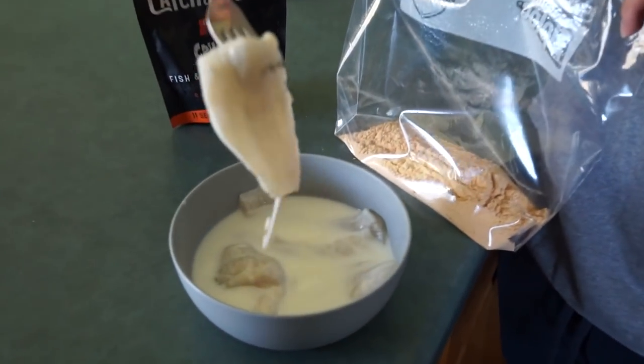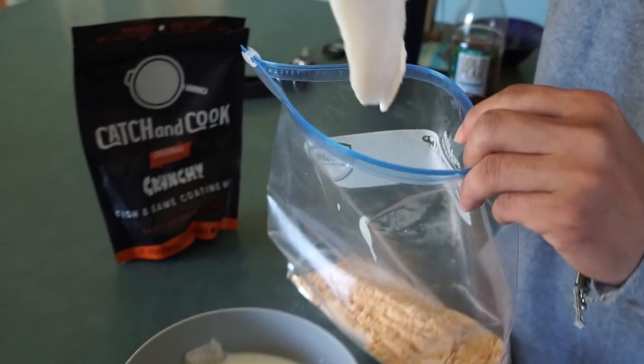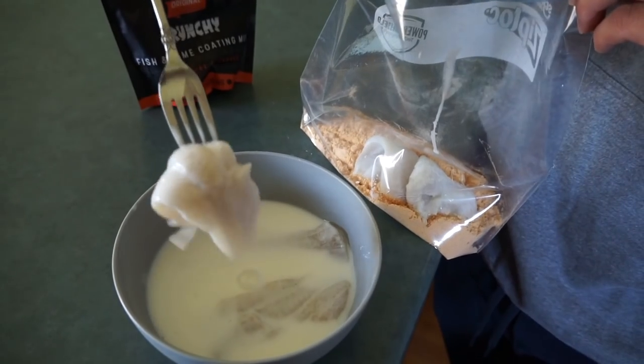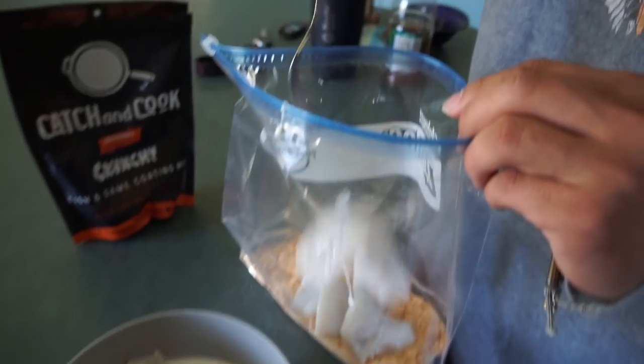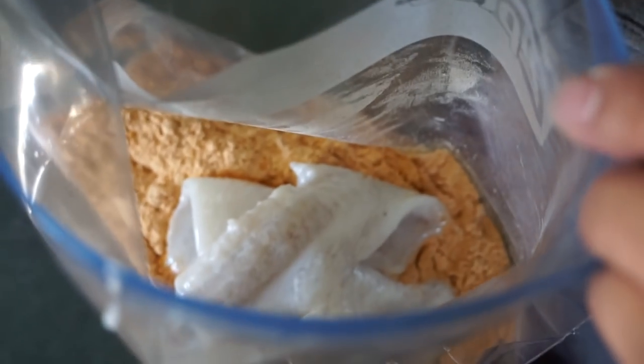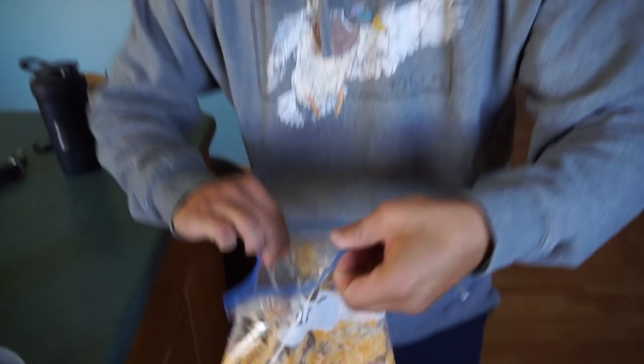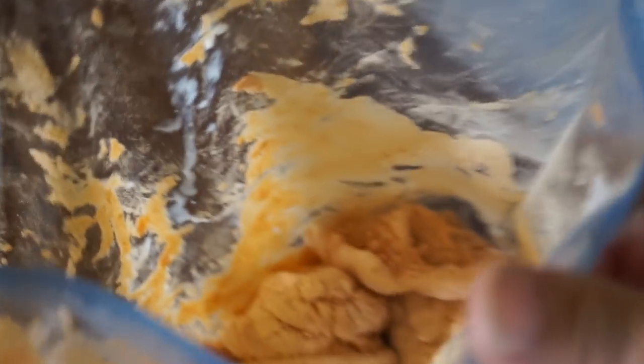All right, our crappies have been soaking up in this lovely buttermilk. I'm just gonna drizzle some of it off. Place it in the bag with our catch and cook. Looks so tasty. Do you smell that, dude? When I open the bag, it just, wham. Look at the goodness in there. Get that nice little air pocket, and we're just gonna shake her up. Make sure you get that catch and cook coat all over the fish. Woo! Look at that. Good coating.